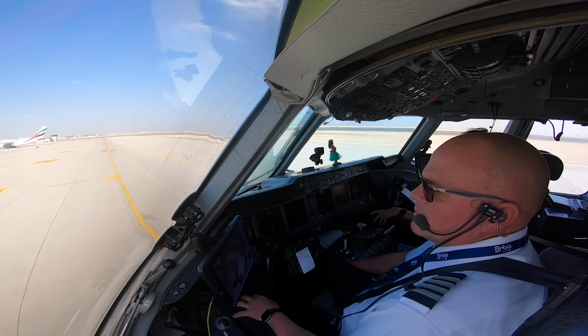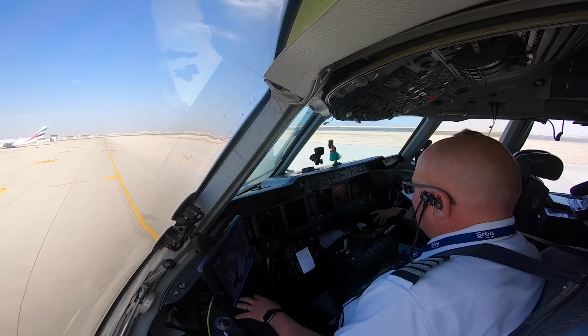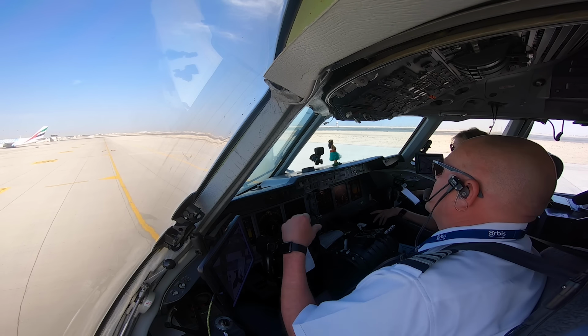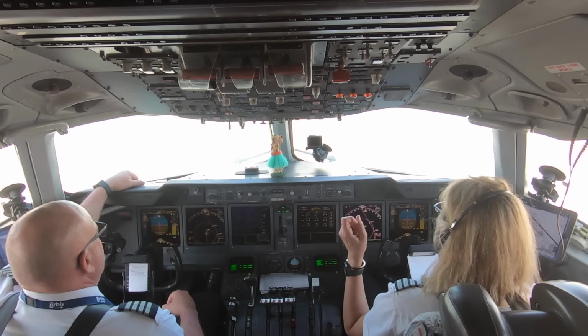Ground to cockpit, pull completed. Please set parking brakes and you're clear to start engines. Parking brake is set. We're starting. Brakes are set. Start out closed. R1.